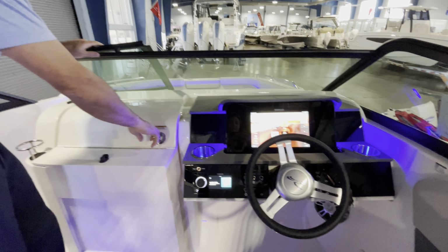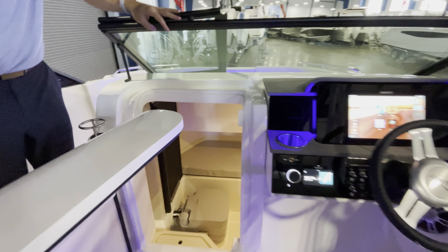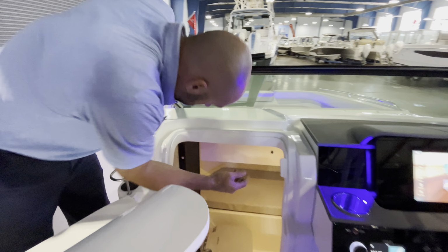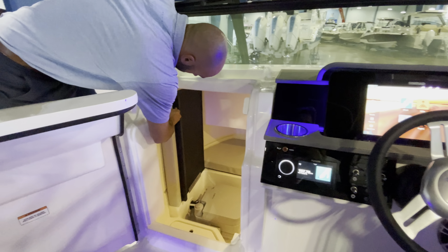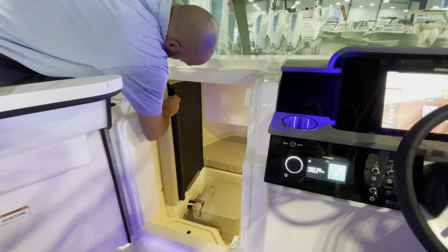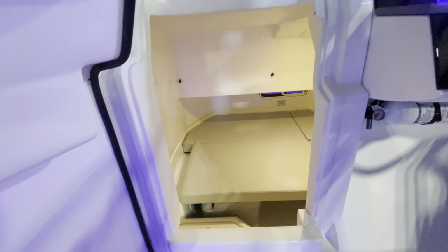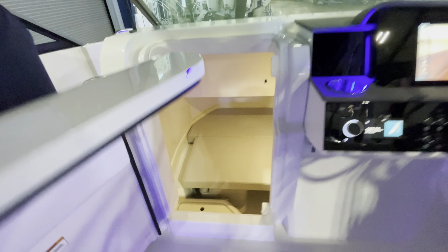Because this is not your traditional center walkthrough, we've got a side console which gives you access to the deep V. Nice size head. You've got almost a 5-foot stand-up height in there. Plus, we can drop this cushion down and it converts into a mini cuddy, great for kids to get out of the sun.